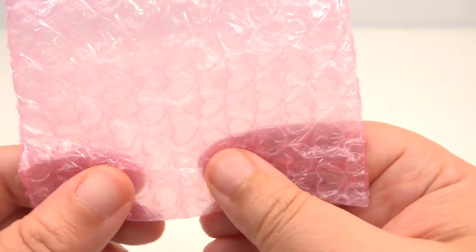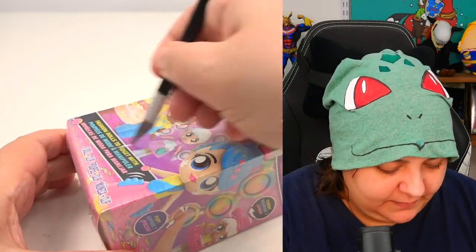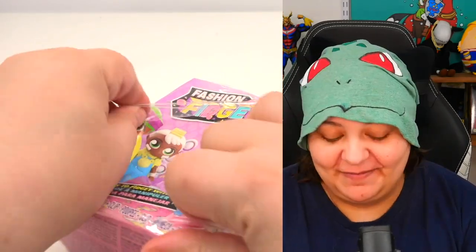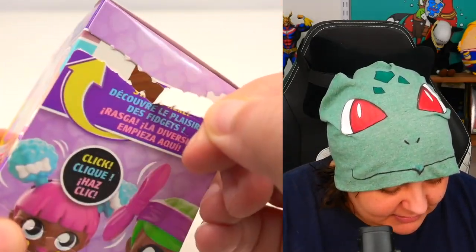I love this. I like these a lot. Now these boxes, not exactly the most gracious to open. So a company called Wowie, you got some work to do on these boxes, because look here, they just break.